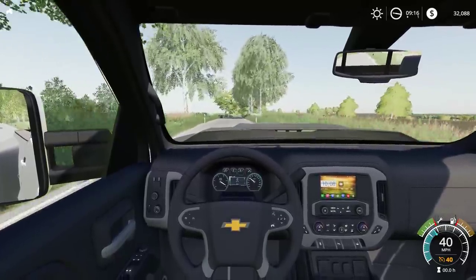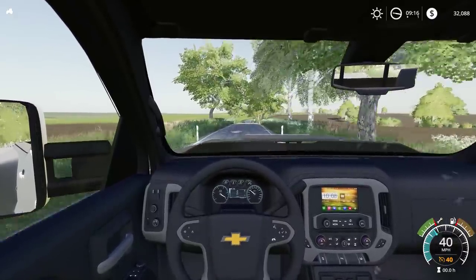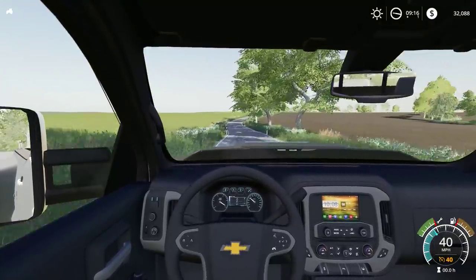Now this is a big truck. Yeah, I see, you can see through the front too. Oh well, what are you gonna do? You know, the speedometer's not working. I like the interior, though. They did a nice... It is a Chevy interior, for sure.